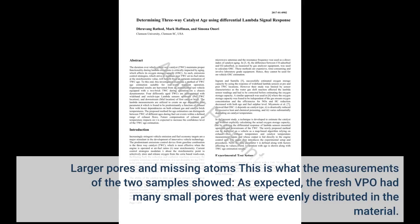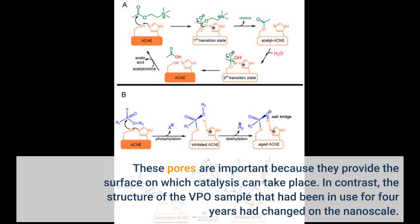Larger pores and missing atoms. This is what the measurements of the two samples showed. As expected, the fresh VPO had many small pores that were evenly distributed in the material. These pores are important because they provide the surface on which catalysis can take place.